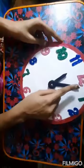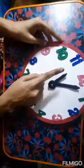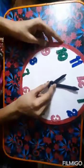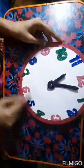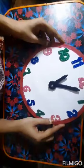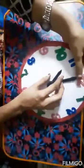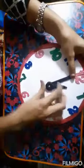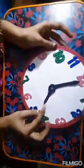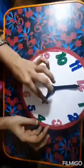1 minute is 60 seconds. 1 hour is 60 minutes. And 1 day is 24 hours. In the clock, if the minute hand is at 12 and the hour hand is at 5, so the time is 5 o'clock.